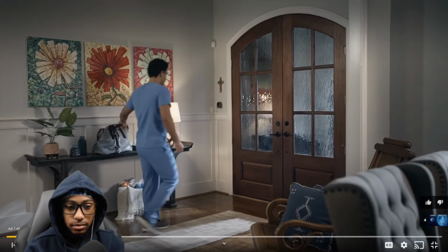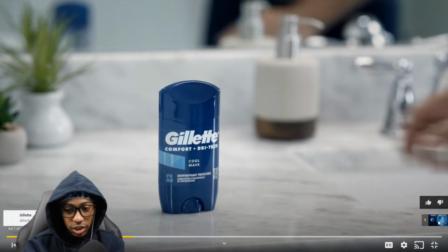Whenever your day starts, start with Gillette. Gillette's new Comfort Plus Dry Tech formula.